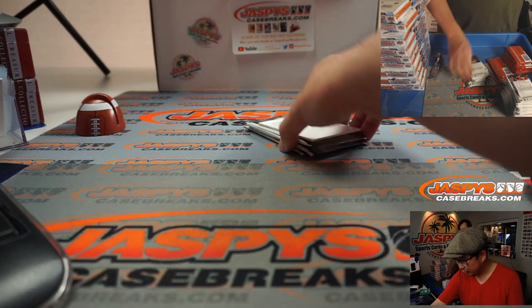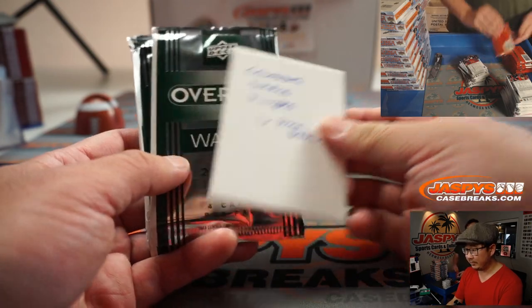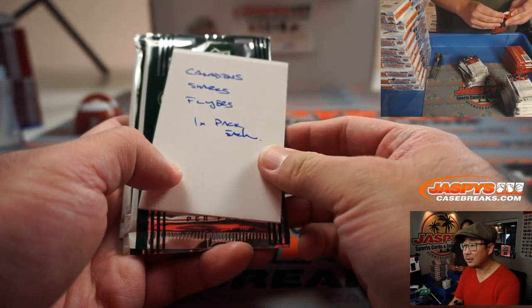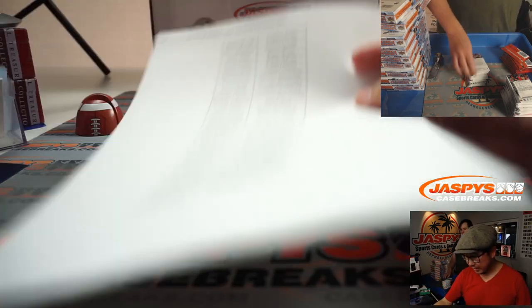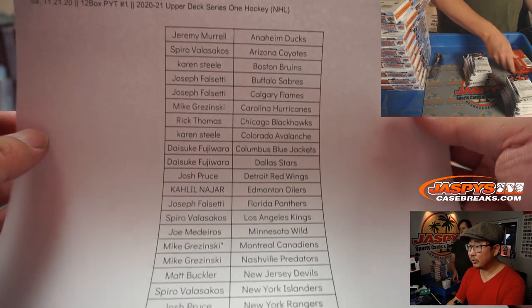Also, we had 3 teams remaining. And I said, hey, if you buy one of the 3 teams right here, we'll give you a pack of these each. So Canadiens, Sharks, Flyers, get a pack each. Thank you for grabbing those. Here's the final printout right here. Thanks, everyone, for getting in. Appreciate it.